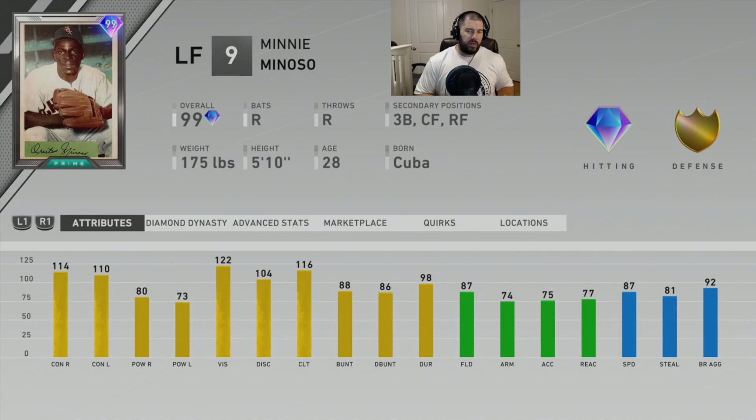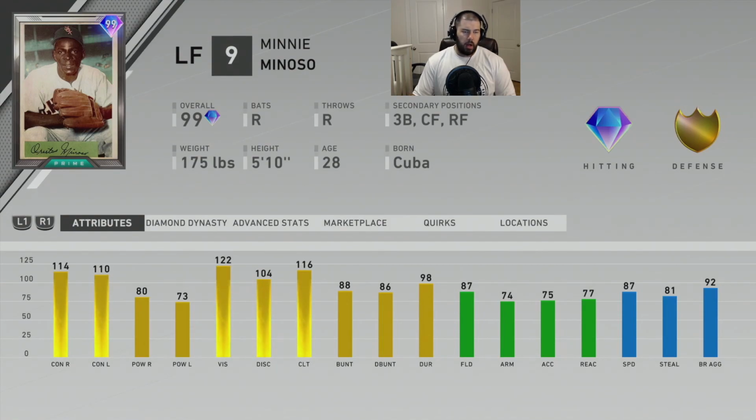He's also good enough in the field to play third base as a secondary position if you need him to. I would not play him in right field or center field. He just doesn't have the arm for it. But he's definitely fast enough to play those positions. Either way, Minnie Minoso, he's in the XP reward path is how you get him. And overall, he's a very good player.